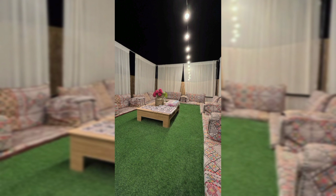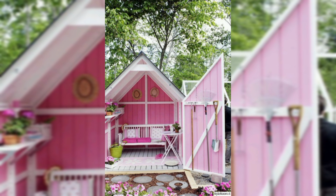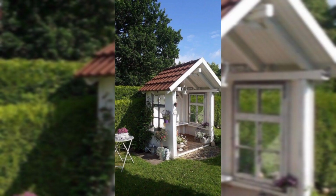Add a table to the seating area to provide a place for drinks, snacks, and books. Choose a table that complements the style of your seating area. Choose a material that is weather-resistant, durable, and easy to clean. Options may include wood, metal, plastic, and wicker.